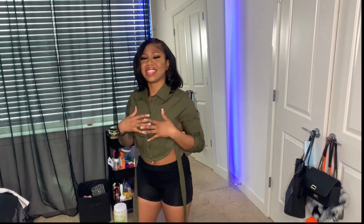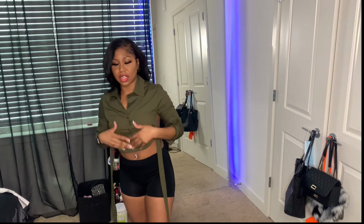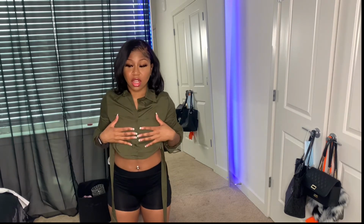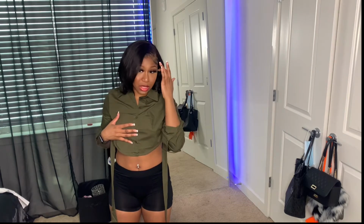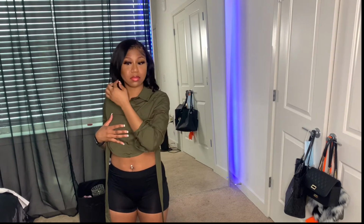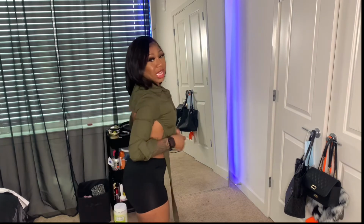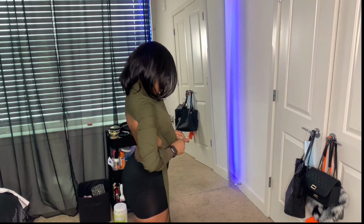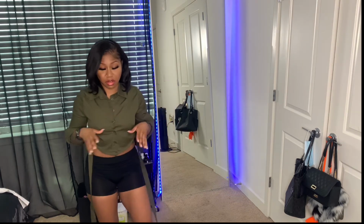Now with this, it does kind of have an ill fit. I got a size small, which is my size, but I feel like it would have fit better if I would have ordered a medium, because it's a little tight. And I don't even have titties, y'all. So if you have bigger boobs than me, baby, please go up a size. It's a little tight, right in this area. And it's not a stretchy material at all.